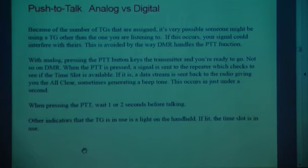All right, push to talk. Because of the number of talk groups that are assigned, it's very possible somebody might be using another talk group than the one you're listening to. If this occurs, your signal can interfere with them. This is avoided by the way DMR handles the PTT function.